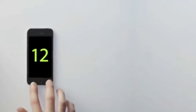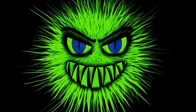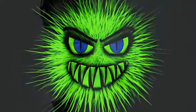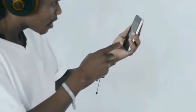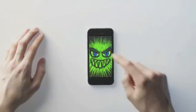Number 12. Your smartphone seems slower than it used to be. We often think slower operation speed is the result of our phone's old age. In fact, just like shorter battery life, it can be caused by malware running in the background on your phone. Those bad apps transfer data from your phone, so its performance drops a lot. A smartphone is smart, but hackers are sometimes even smarter.